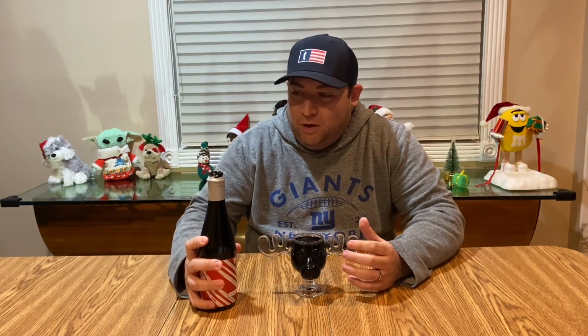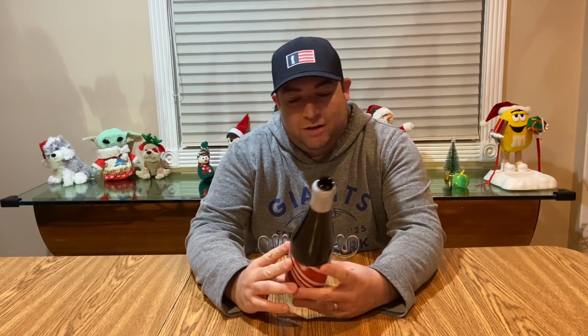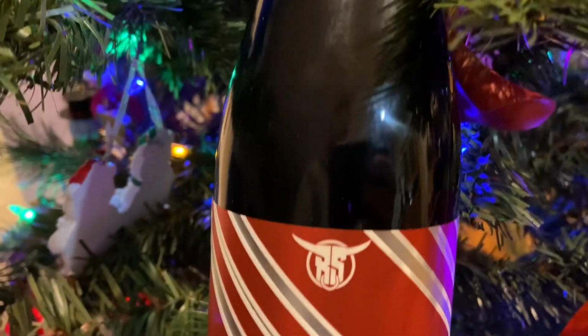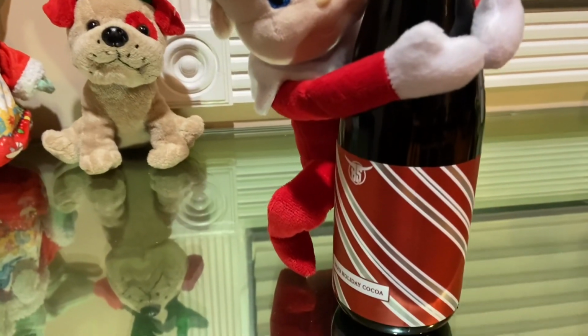Very excited for this one. I went there personally to pick it up. They actually only sell it in 5 ounces, so this is an 11% beer. So don't be surprised if I start slurring a little bit during today's Beer to Take. This is a bourbon barrel-aged imperial milk stout with chocolate and peppermint. This beer is an 11.3% alcohol by volume.